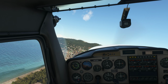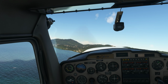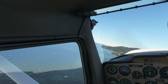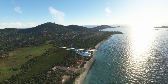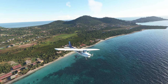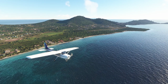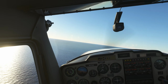Lauriston traffic, Cessna 4753 X-ray is on a left crosswind departure off runway 9. I'm going to be making a left downwind departure in Lauriston. And if you've got all that, congratulations, because even I didn't get all that, what I just said. Alright, so.